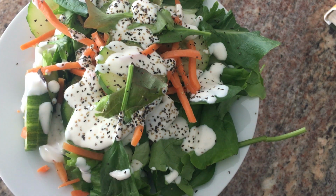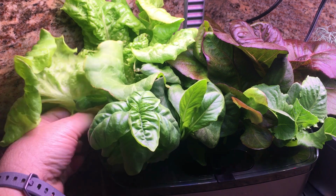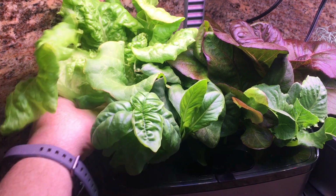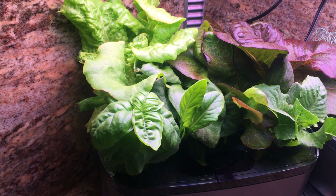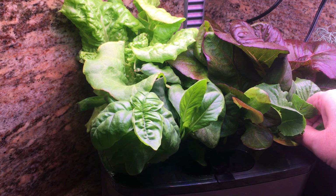Some of you have asked how our Aero Garden is working out. All of the lettuce was harvested from our Aero Garden. I'm going to harvest some lettuce from our Aero Garden. We got this several months ago, and it's just been wonderful, especially in the winter time here.